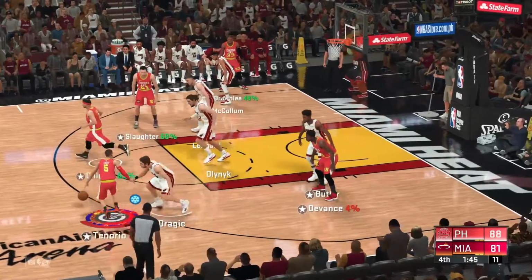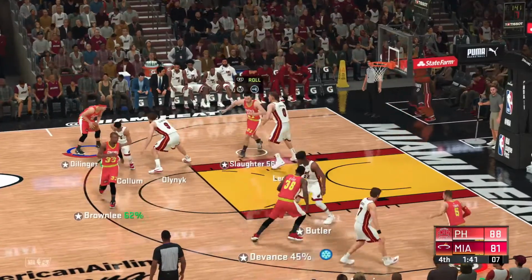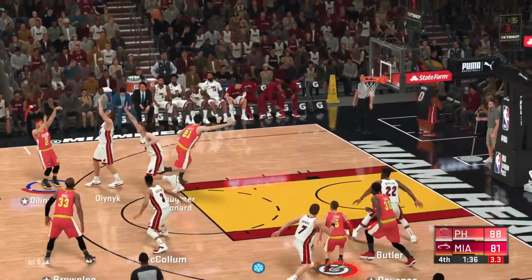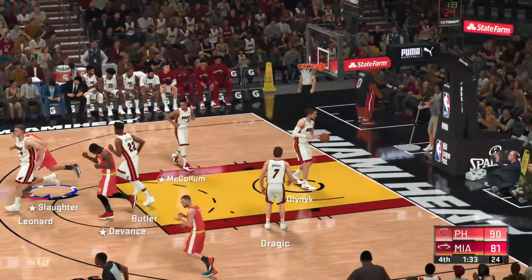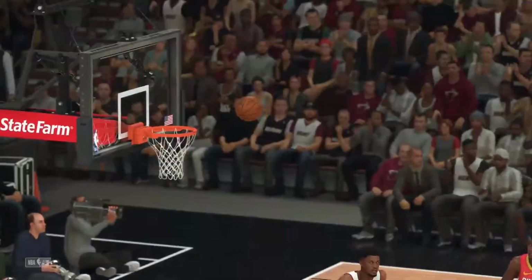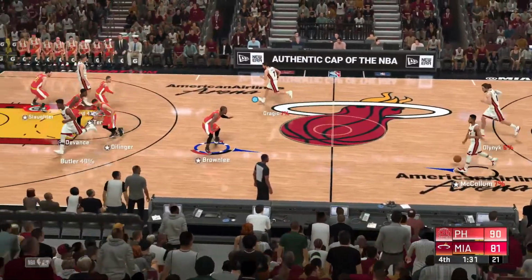Here's Shorty. He's guarded by Dragic. Down to 5 on the shot clock. Here's D. They get it back. He hangs in there and cashes in on the second chance points. That is really good work there on the offensive glass. And it's the Heat with the ball.